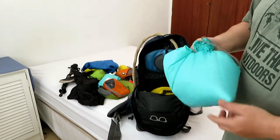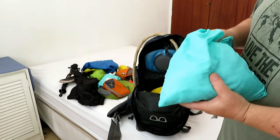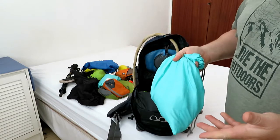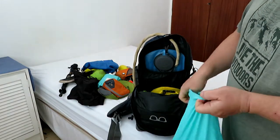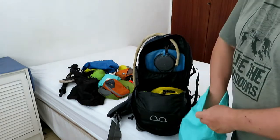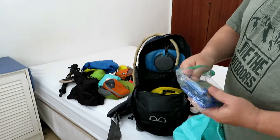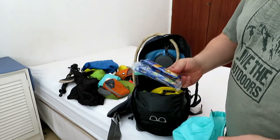Next item, this is my food bag. This is probably less than half the weight of the bag I did take. I took way too much food. Everybody's different. I think it's one of those things, if you do take too much food, you can always get rid of it. So there's the juices. There's 4 juices in here that I'd mix each morning into the yellow water bottle. Nice tasting.